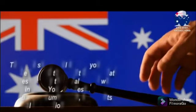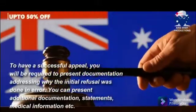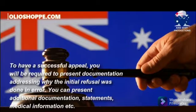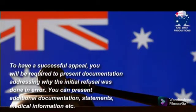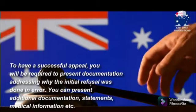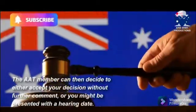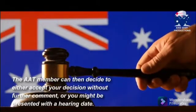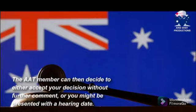To have a successful appeal, you will be required to present documentation addressing why the initial refusal was done in error. You can present additional documentation, statements, medical information, etc. The Administrative Appeals Tribunal member can then decide to either accept your decision without further comment, or you might be presented with a hearing date.